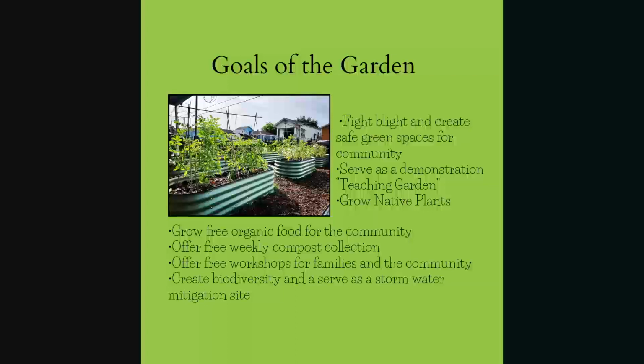We are creating biodiversity. We wanted to serve as a demonstration teaching garden, grow native plants, offer that free weekly compost collection, and workshops for families in the community. And all the while, it's been very intentional. We're creating biodiversity and serving as a stormwater mitigation site.